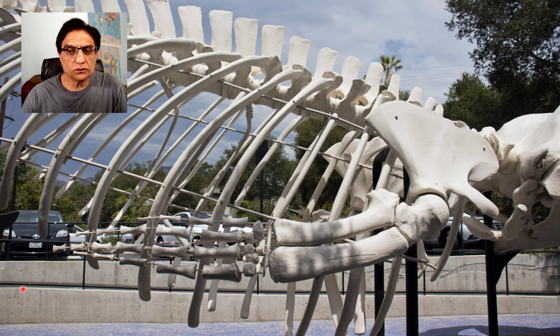It was so good to see this skeleton outside the Santa Barbara Museum of Natural History. This was a blue whale skeleton, and this skeleton was more than 80 feet long. Now, the main thing I was interested in was this flipper. When you look at this flipper, it's homologous to our arm.